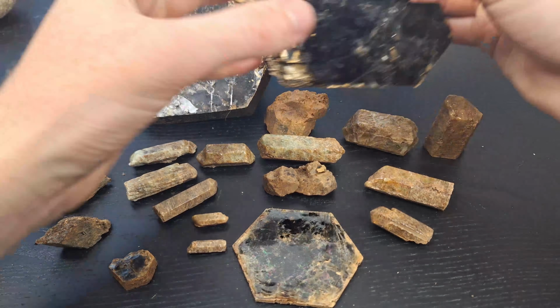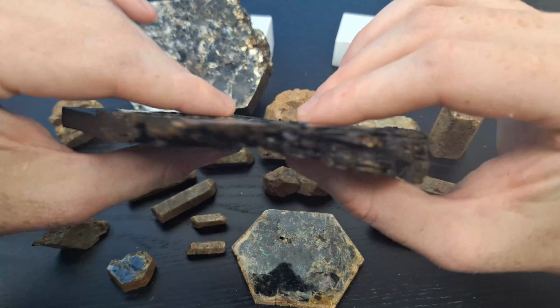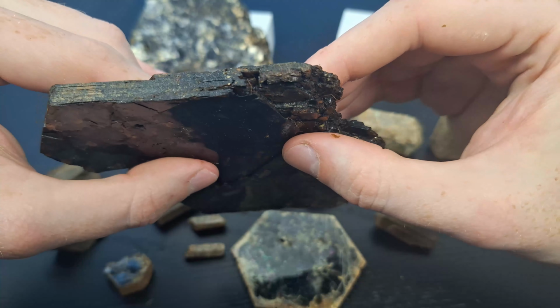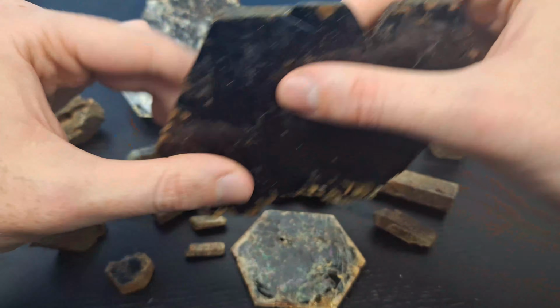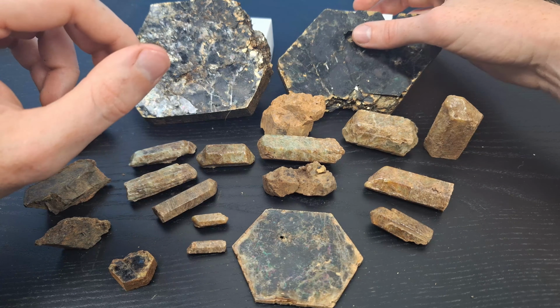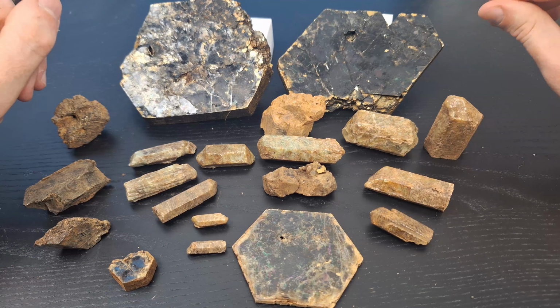Same with this guy. You can see this one has not fared as well. The edges are quite degraded. There are even roots still in there, so these still require a larger deep clean, but these were some of the biggest books that I found. I don't have a lot of big mica books that I've self-collected.